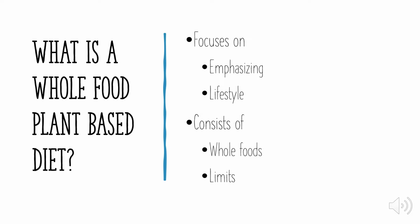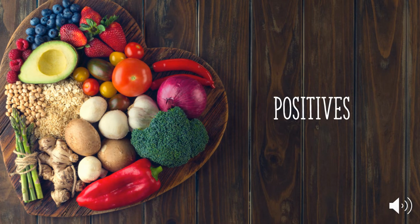Now, let's discuss some positives of the whole food plant-based diet. Much of the whole food plant-based diet's qualities were brought to the media's attention through a documentary called Forks Over Knives, claiming that the diet possesses abilities in preventing, halting, or even reversing certain health conditions. After doing some research, I found some great insight as to the positives of converting to this style of eating.